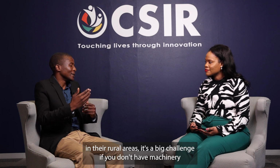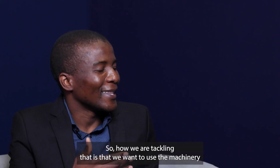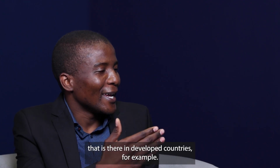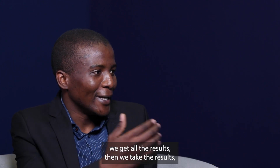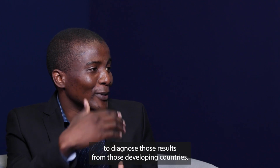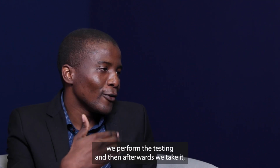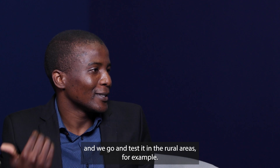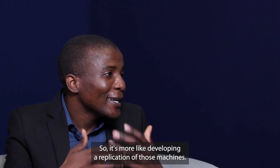Now we know we're having health inequalities. Trying to balance that in rural areas is a big challenge. We don't have machineries and all of that. So how we are tackling that is that we want to use the machinery that is there in developed countries, for example. We go to those machineries, they do the diagnosis, we get all of those results. Then we take the results, we develop a model, then we teach that model to diagnose those results from developing countries. And after it has learned with higher accuracy, of course, we perform the testing, and afterwards we take it and test it on the rural areas, for example. So it's more like developing a replication of those machines.